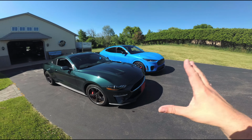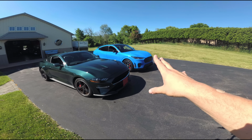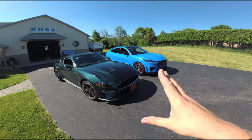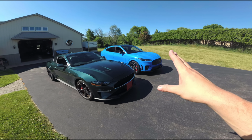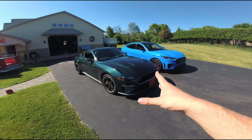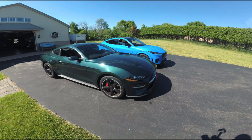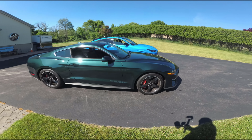Difference in power though, the Bullet Mustang has about 485 horsepower. The Mach E has the same horsepower, and has 600 and something torque as well, but the difference is the Mach E gives it to you all in an instant, immediately off the line, whereas a traditional car like the Bullet has to build up the RPM range to hit the sweet spot to get that full max power. Really, we should be doing a video on the Bullet.